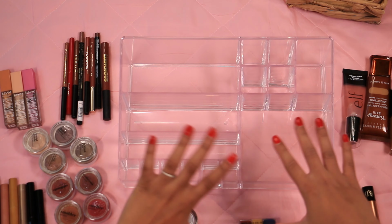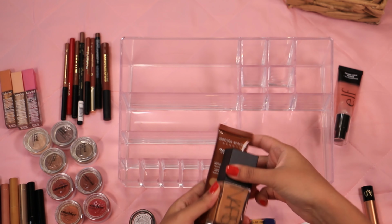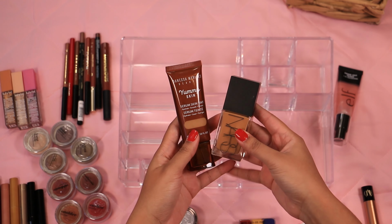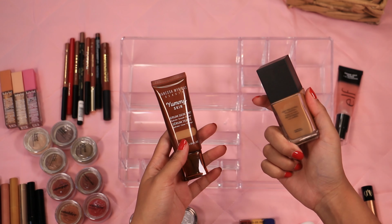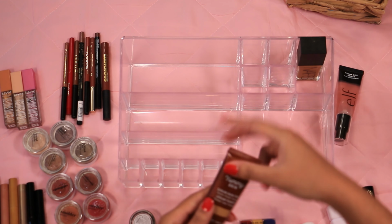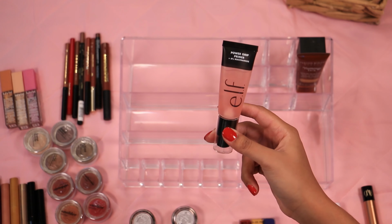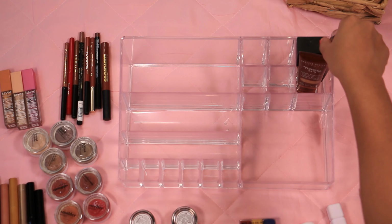So here's where my few complexion products are gonna go. So let's start with those. I've got the Danessa Myricks Yummy Skin Tint and the NARS Light Reflecting Foundation. So I use that the least, so I'll go in the back and then I'll put the skin tint there. And then I'll just also put my other e.l.f. primer with them, keep them comfy.